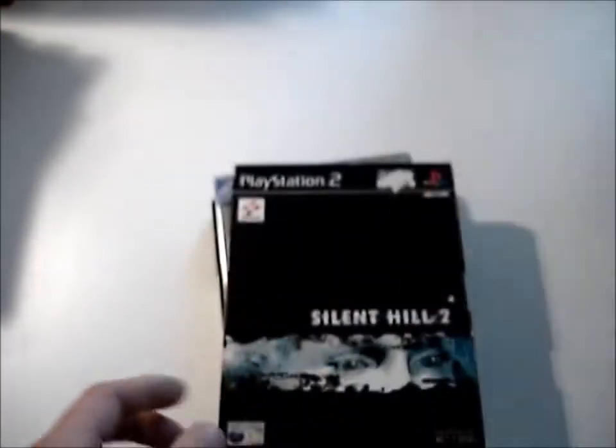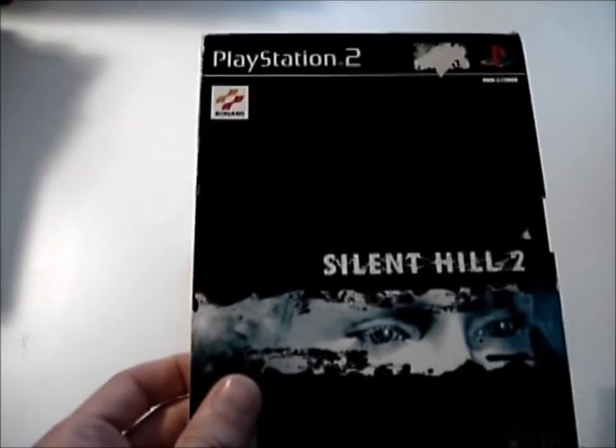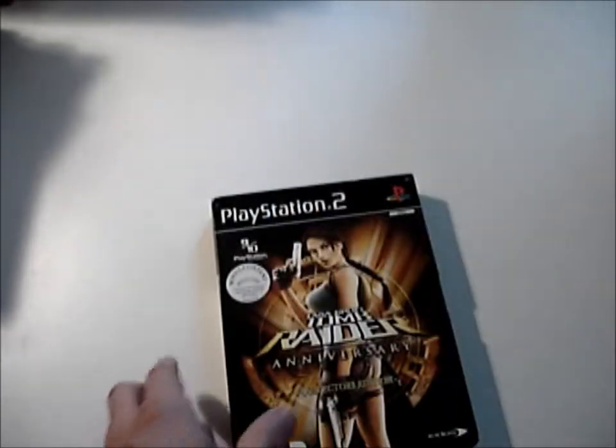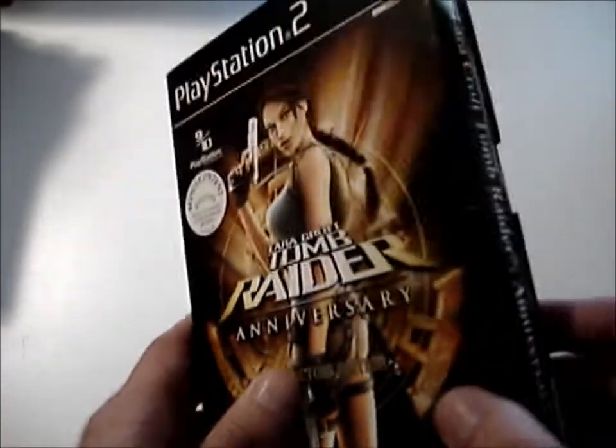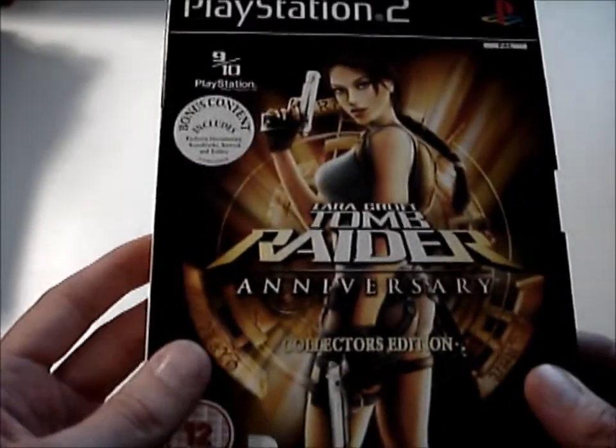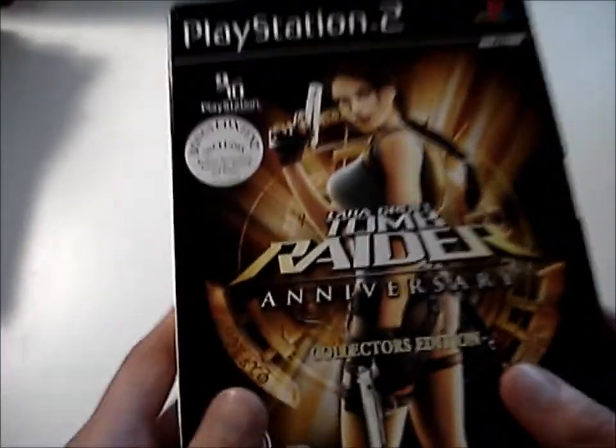This one also came from Dynasty Gal. Silent Hill 2, the limited edition. Zelda Wind Waker. And Tomb Raider Anniversary Collection. Really cool set, has 3 discs, some nice extras, in really great condition, and this one also came from Dynasty Gal. Thanks for that.